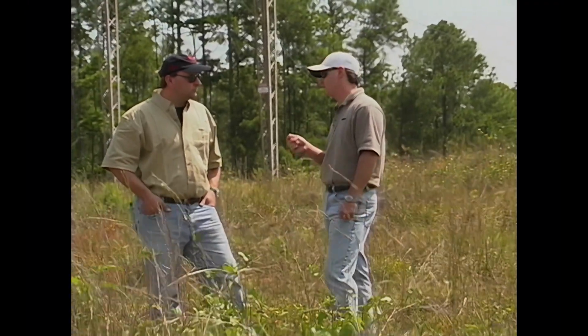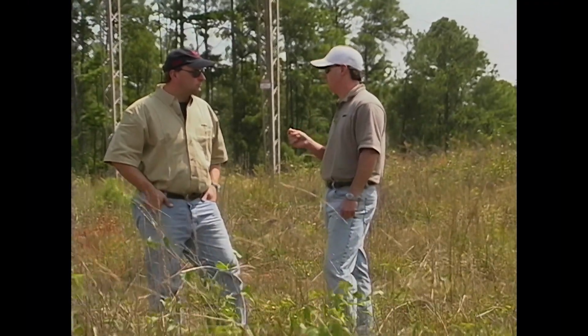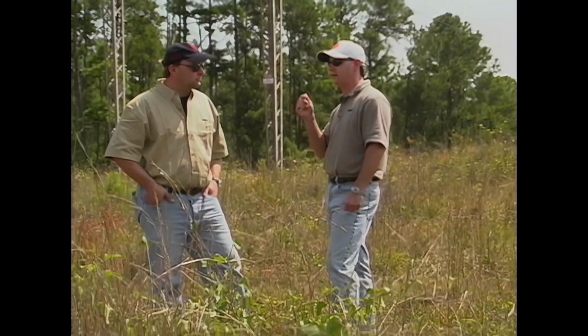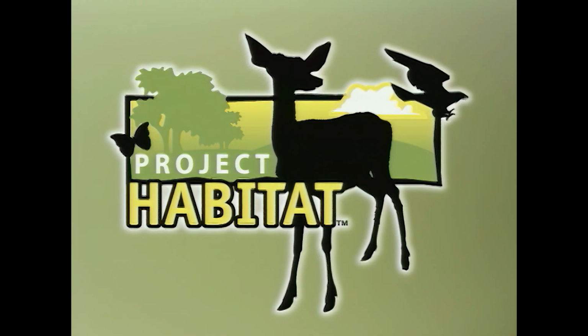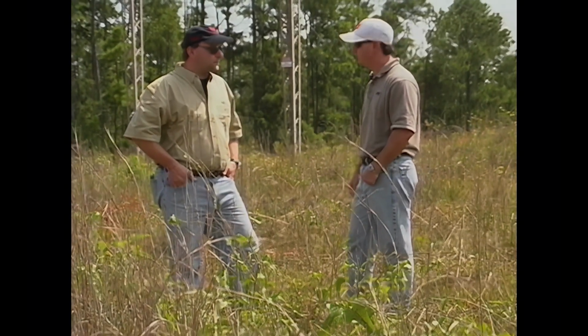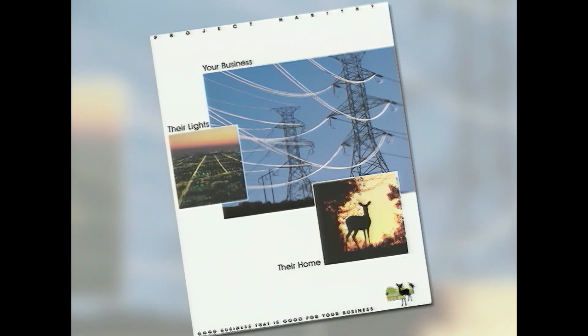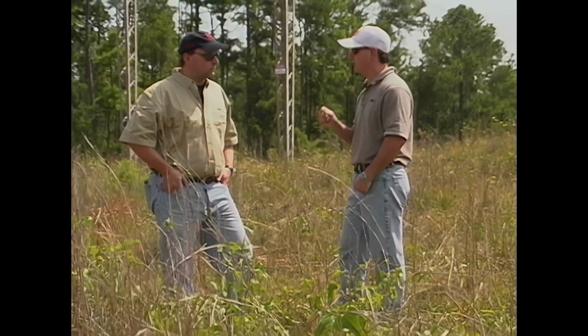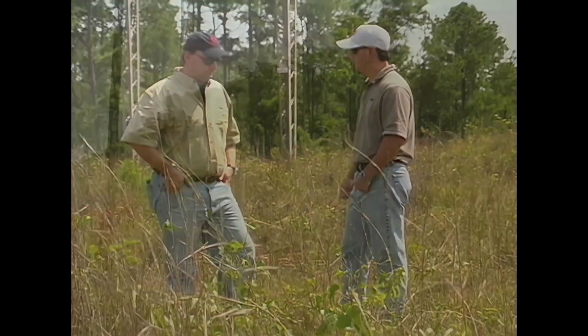At BASF, we've come up with a program called Project Habitat, and it's a community relations program where the utility can take this information, the good vegetation management program they have here, and they can present that into their community and get some positive feedback. And we said at the very beginning, the number one objective for the utility forester is to keep the electricity flowing through these lines. This utility has taken that objective, they've achieved it as we can see here, but they've also done something good for wildlife and the community.